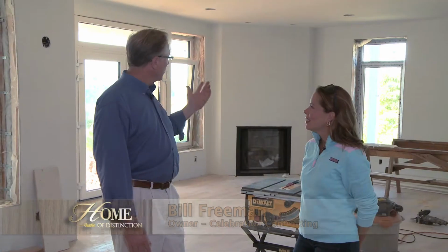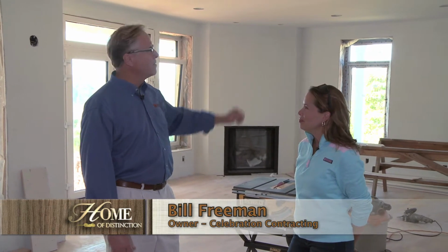The house looks beautiful, Bill. It's really come such a long way in what, 4 months? Yep, about 4 months. Now we're doing the sheetrock is complete. We're trimming the windows out. We've got the hardwood floors down.